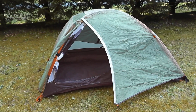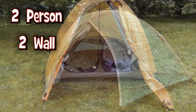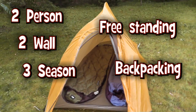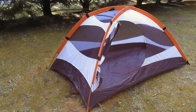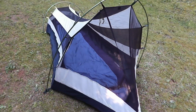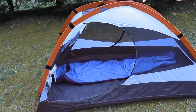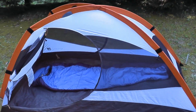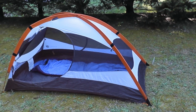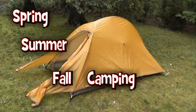When purchasing your shelter, I recommend looking at a 2-person, 2-wall, 3-season, freestanding backpacking tent. A 2-person tent is going to be a lot more versatile and just a little bit more weight than, say, a 1-person tent would be. If you have a hiking partner, it's going to be able to accommodate 2 people. If it's just you hiking and camping, then you're going to have a lot of extra elbow room, which is always really nice. A 3-season backpacking tent is going to be good for spring, summer, and fall type weather.